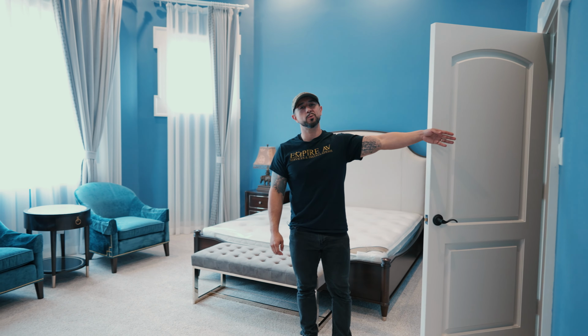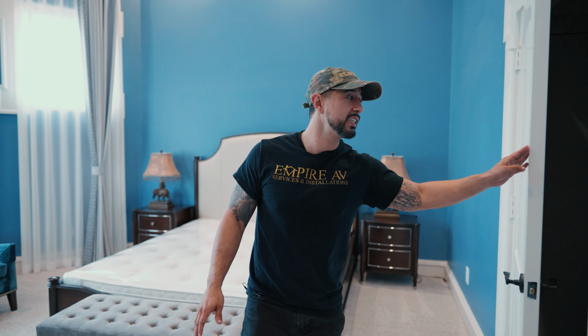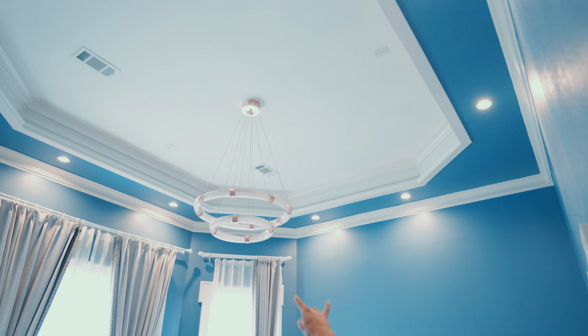We're in here. All right, so this is where the rack room is. This is one of the guest rooms. One of the things that I wanted to point out is we pre-wire this house for a lot more equipment than we have already installed. This is one of the guest rooms that has a zone of audio wired to the ceiling.